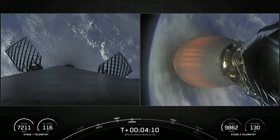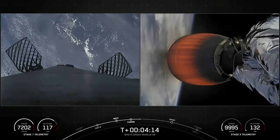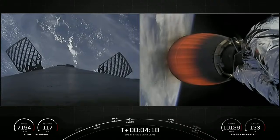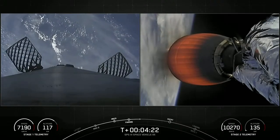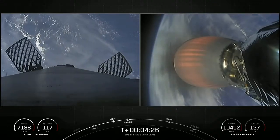Now currently Falcon 9 second stage is heading northeast along the US coast. We are sending telemetry down through the SpaceX Bermuda ground station. Both vehicles continue to follow nominal trajectories. Now, as we pass 4 minutes and 20 seconds into flight, all systems are go. Acquisition of signal, Bermuda. As Falcon 9 carries GPS into space.